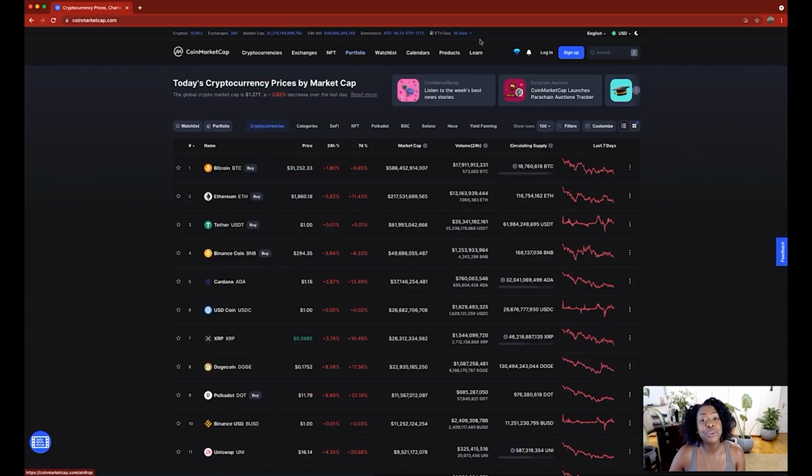Portfolio. If you want to create an account, log in, sign up, on Coinmarketcap, you can keep track of all of your trades in one location for free. As you see, I'm not logged in. You can do that, and then you can track all your purchases on the portfolio tab, and that way you can see how your portfolio is going up and down with the market. You can create a watch list by having your account, and then clicking the little star button here next to the cryptocurrency, and it adds it to your watch list.